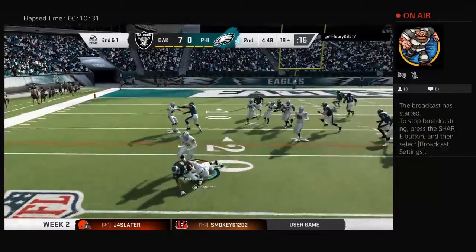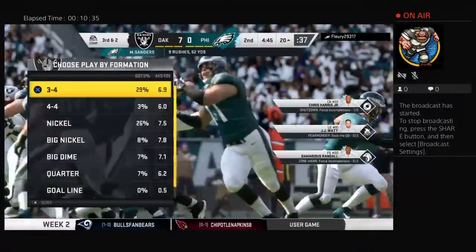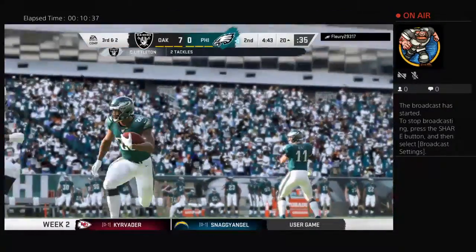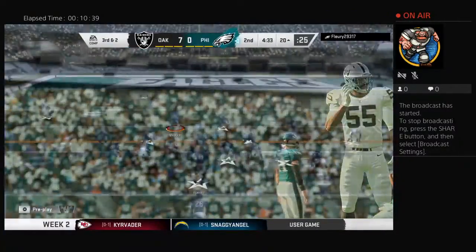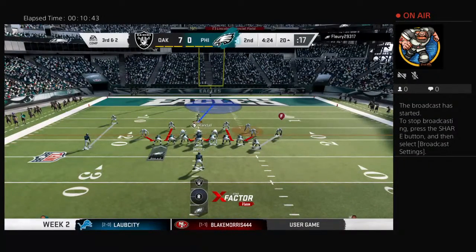They'll run with Sanders. And they go the wrong way here. Knocked back to the 20. The short field shrinks even more with the type of bodies they brought in on that play. Those extra tight ends, they weren't able to secure their blocks, and that one ended up going backwards.